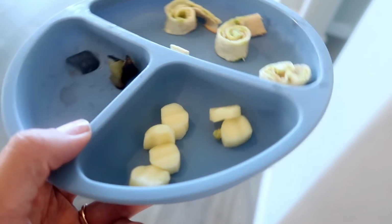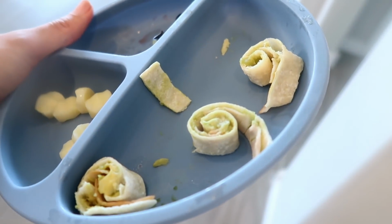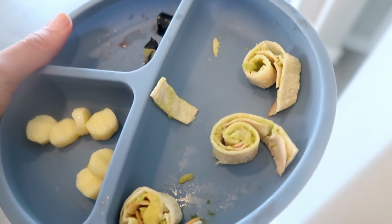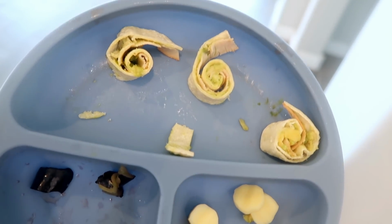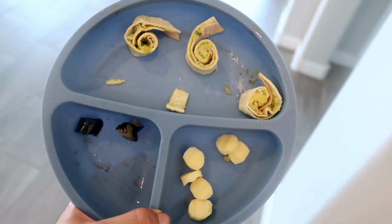He barely had any of the cheese, ate most of the grapes, and then had half of these, which a lot of it did end up on his high chair, his bib, and on the floor. So I don't know, he didn't really eat many of those. But I think the more I give it to him, the more he's going to enjoy those. But yeah, this is his lunch plate.